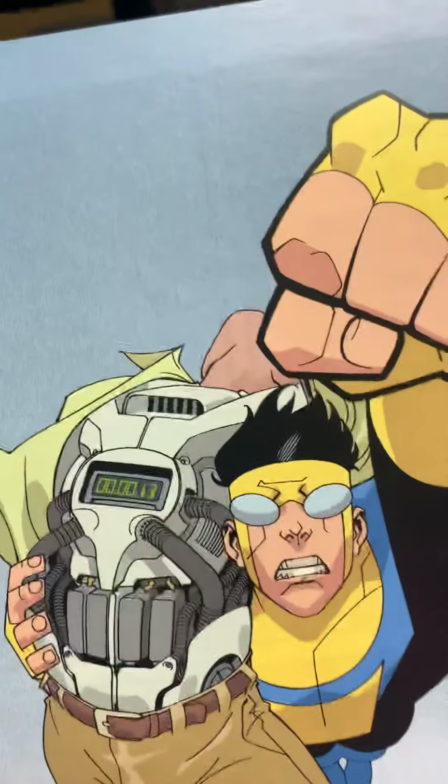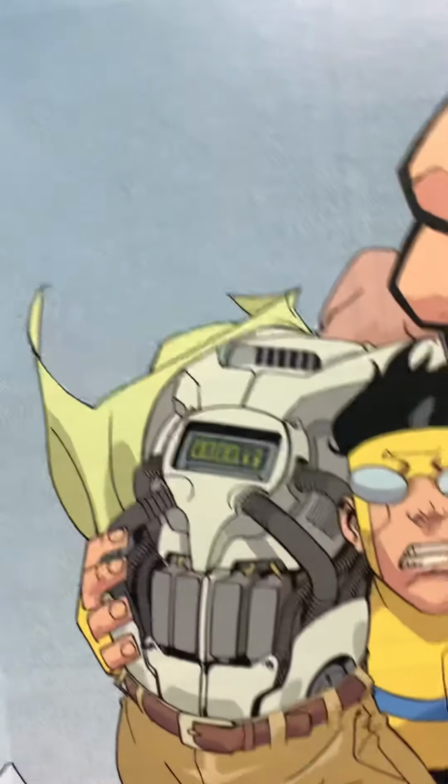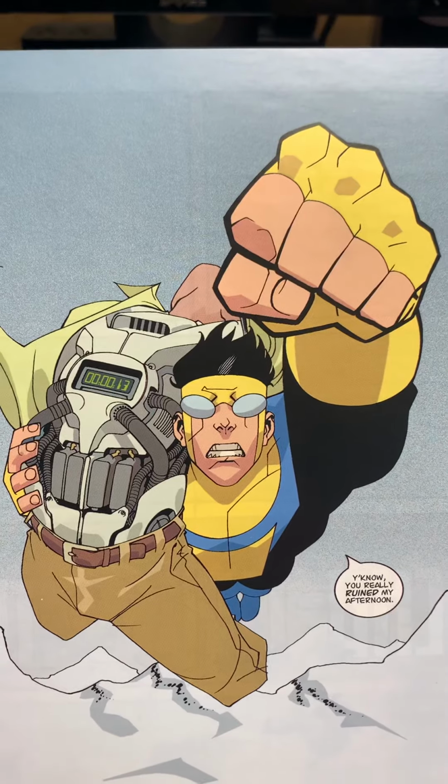Okay, this is the first splash page. This is the first appearance of Invincible. The first appearance of Invincible was in Tech Jacket #1. There was a preview. That's another Robert Kirkman comic.